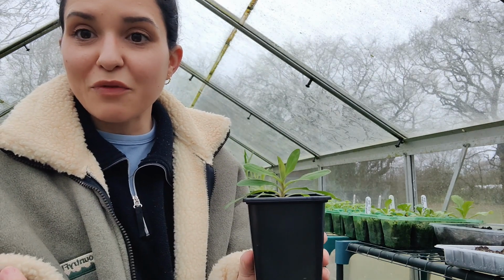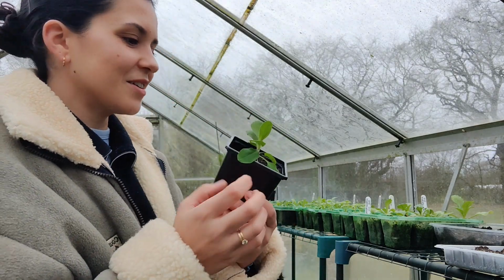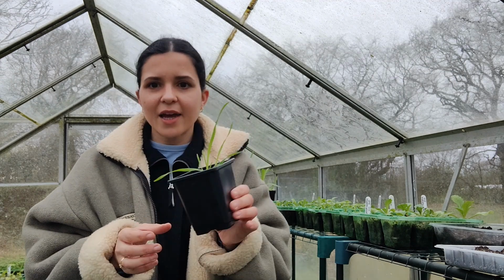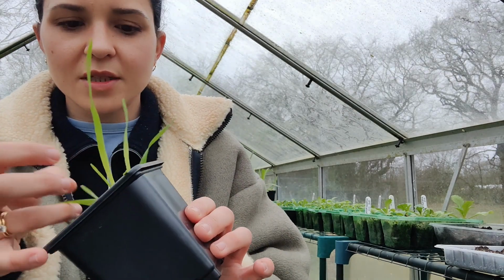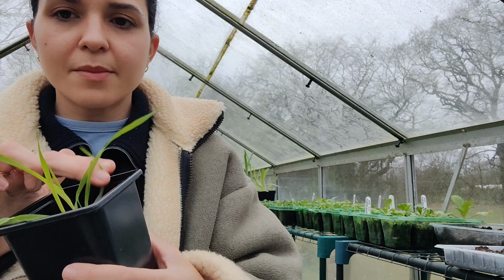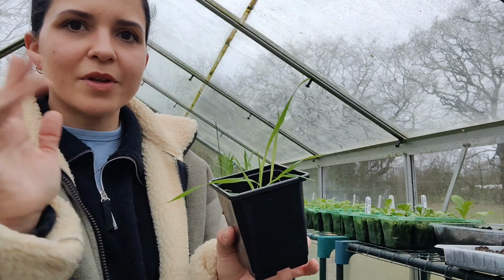I only managed to grow 3, which obviously didn't go very far at all, but now I have hundreds, so that's good. All from my own seed. I've got some grasses, again from my own harvested seed. I really need to sow some more of these actually. These are Briza maxima, so the quaking grass, I think it is. They add a really nice element in the bouquets.